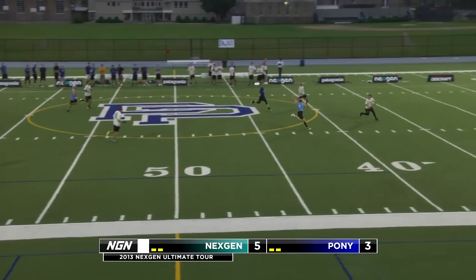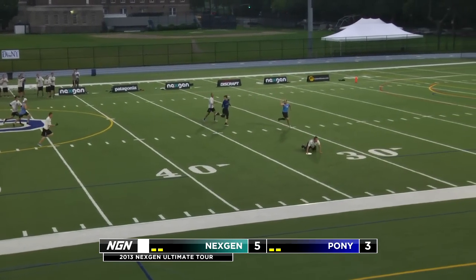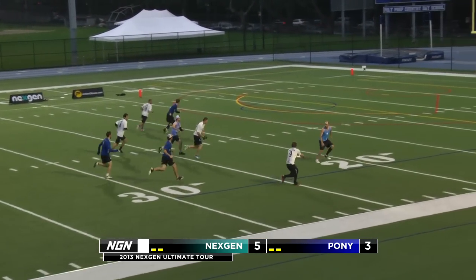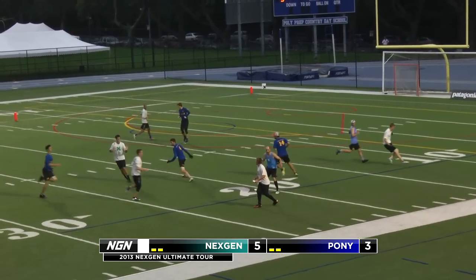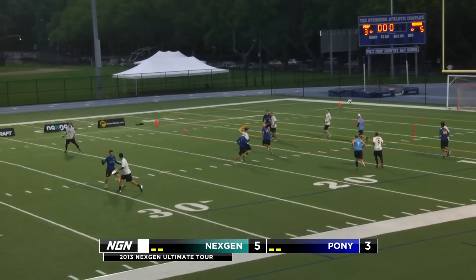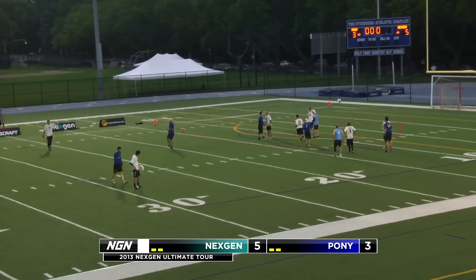Sion's going to rip one deep. And an incredible play by Elliot Erickson. Saves a turnover. Now Erickson looking to dump. Finds Clark. Clark got an open receiver.